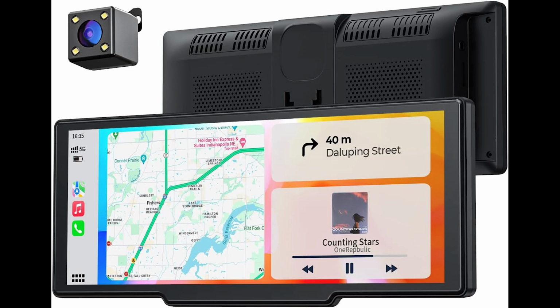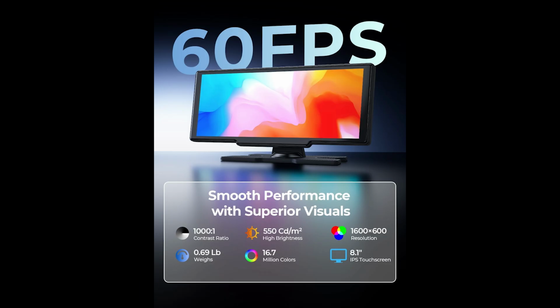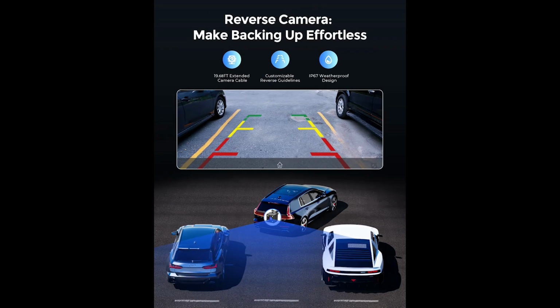Is your car's built-in screen, well, basically useless? This 8.1-inch wireless portable CarPlay screen is a massive upgrade. It gives you wireless Apple CarPlay and Android Auto with buttery smooth 60 frames per second visuals. You get real-time navigation, hands-free calls, and even a backup camera, all on a vibrant, easy-to-install screen. It modernizes any older car instantly.